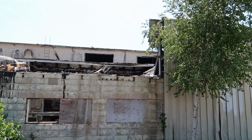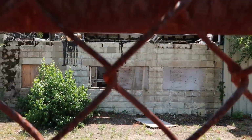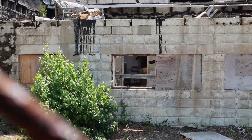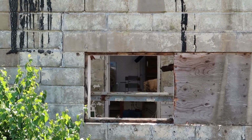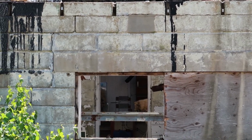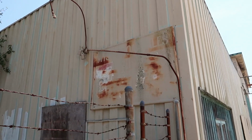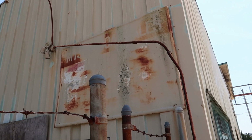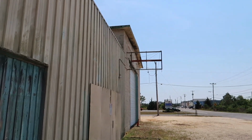Oh wow, just look at that. Look at all that damage there. Oh, and we can get a look inside. Let's see what we can see there. Looks like there's some stuff. Looks like some old pegboard. Pretty cool. And there's a sign here we can kind of make out, Mystic Boat Sales. I think that's what that says right here. So this must have been a boat shop after it was a power station.